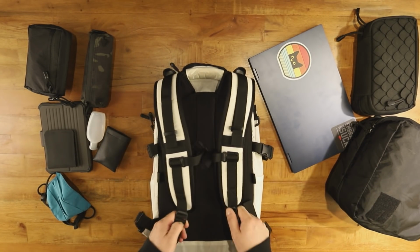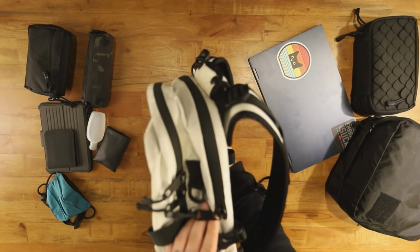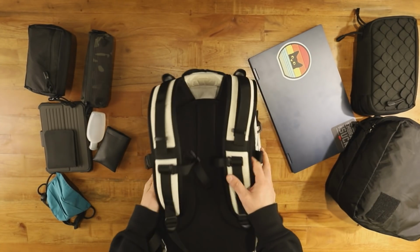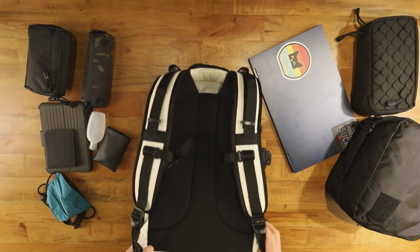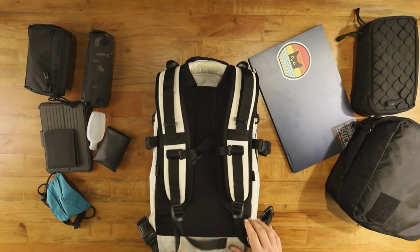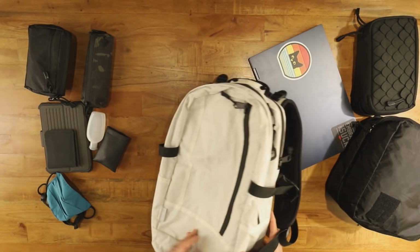But in this case, these load lifters and these very nice straps, load lifters are these things that lift the bag up, make this one of the most comfortable bags I own, and I love carrying it no matter how much weight is in it. I don't know about the new one. That's something I had to get out of the way.